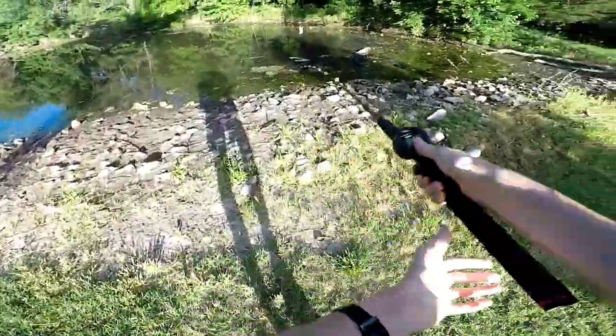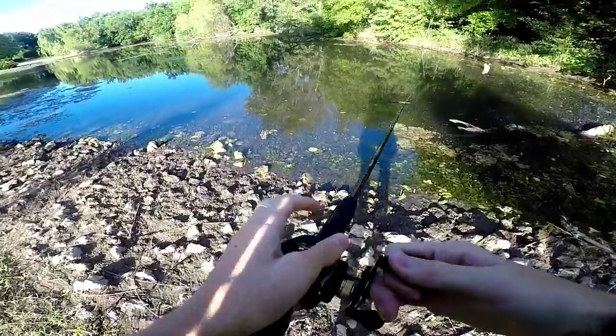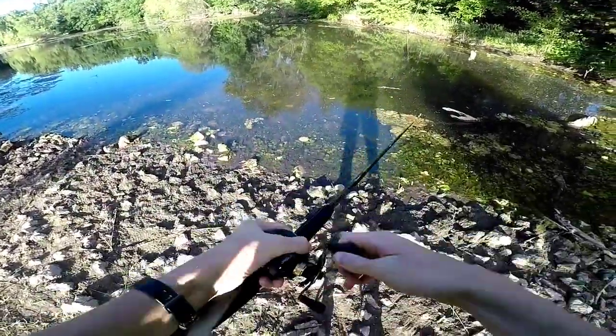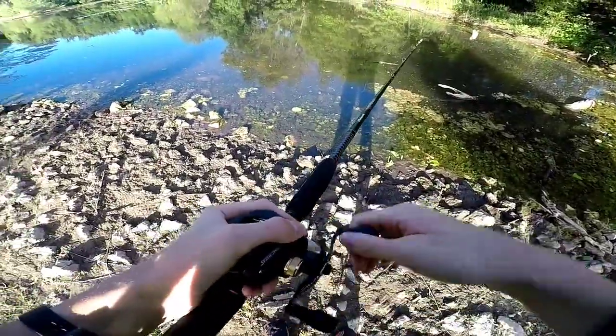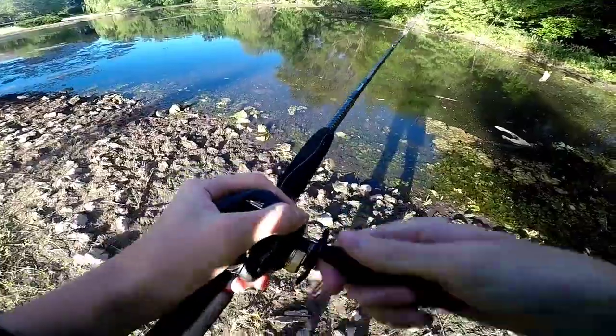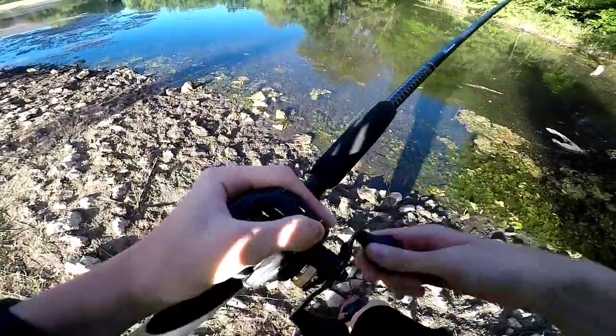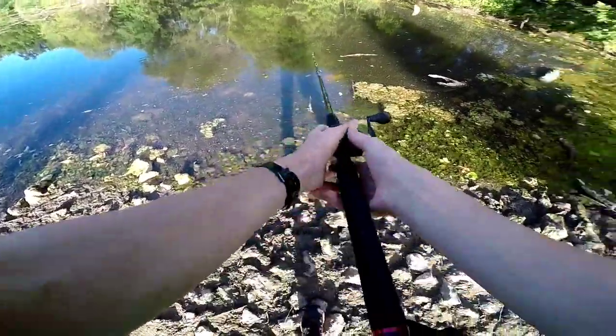Let's give her a cast. And if you're wondering why I have a finger cover on, let me just tell you right now, hey, sharp knives will cut you. I sliced myself pretty bad last night. Wasn't even using the knife. I was cleaning it. And it sliced right through.